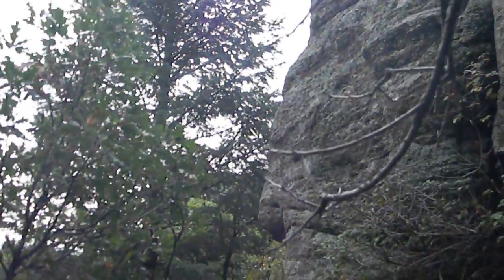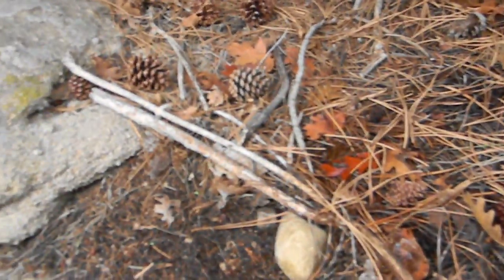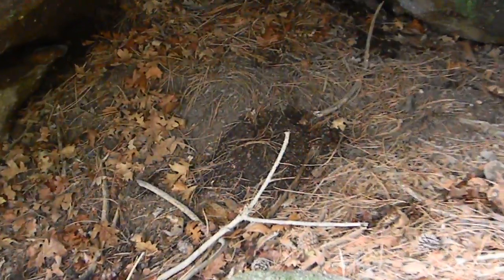Wow. So, excellent, excellent cave. Now I know nothing's in there. Let's try and see if we find any evidence that they've been in here. Just some sticks gathered, nothing major. I don't know what that wet spot is right there. Excellent little cave though to hide from the rain through the night.